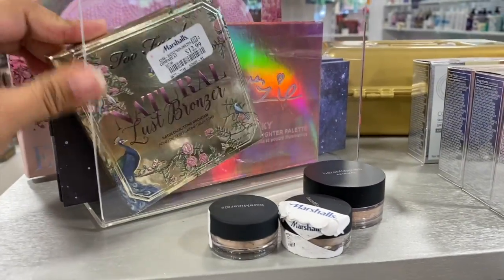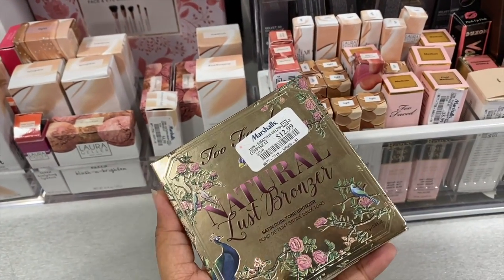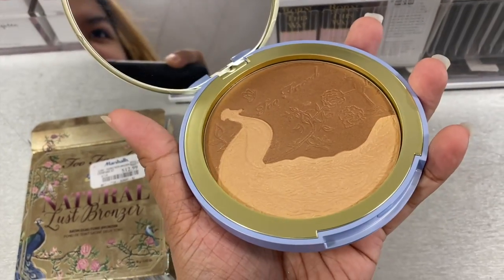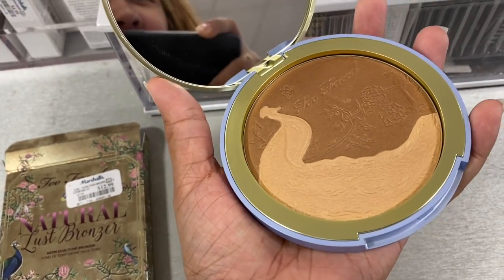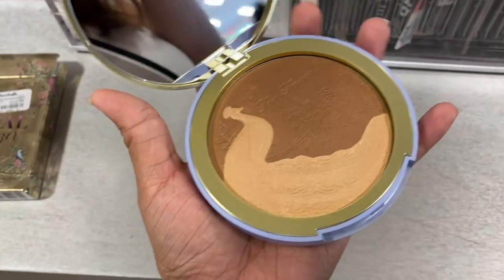What the heck? Oh my god, oh my god. I hope it's not swatched. Oh my gosh, I'm crying, guys. I'm crying. What the heck? I'm so happy. I didn't realize this was so big.